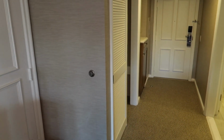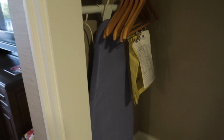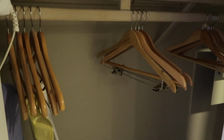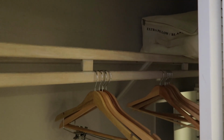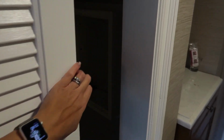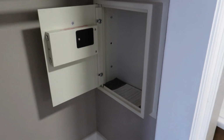Going back towards the front door, on the left here you can see a wardrobe space, which when we arrived had 2 robes hanging inside, as well as the ironing board, some hangers, a suitcase stand. Those are the robes just down there. There were spare pillows on that side, and on the other side you can see that there's the key-coded safe, which would fit a small laptop in, as well as iPads, tablets, that kind of thing. You can see it's not very deep, but it's quite tall, so it would fit a laptop in.